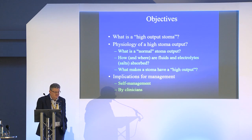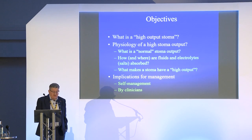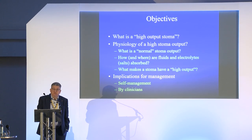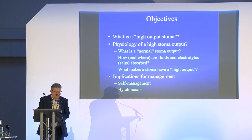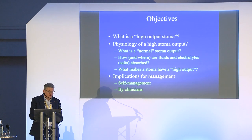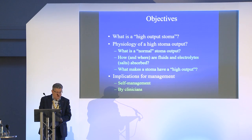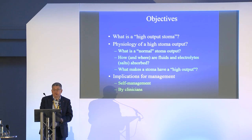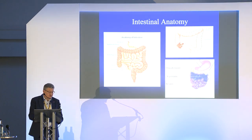So what I'm going to talk about is what is a high output stoma? What does it actually mean to have a high output stoma? And obviously, to recognize high output, you have to recognize what is normal output, and how and where in the bowel salts and electrolytes and fluids are absorbed. Therefore, what are the implications of a high output stoma for problems with water and electrolyte absorption? And then, by extension, how can we try and manage that problem? Ideally, how can we manage that ourselves? And how should the people who provide care for us, doctors and nurses, manage those problems?